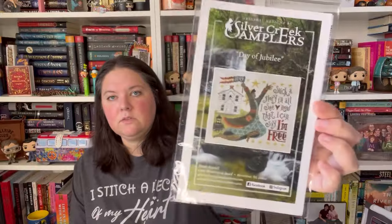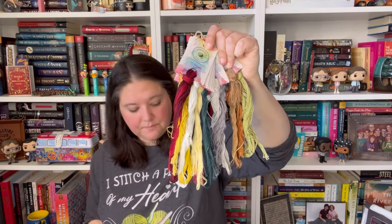Okay, then I have Day of Jubilee from Silver Creek Samplers. This is going to be my Juneteenth start. And for this one, I am doing it on a Sugar Cream Pie 18 count Aida from Be Stitch Me that I got off of Gron. And this is the color of the, gosh, it is just getting washed out so bad right now. This has kind of like a peachy hue to it, and I don't know if you can tell that. And I'm doing this with the called for floss. I was able to get the thread pack through Gron Stitchery also, from Forbidden Fiber Co. And so it's all Forbidden Fiber Co. And then there's one Classic Colorworks.